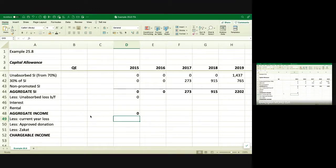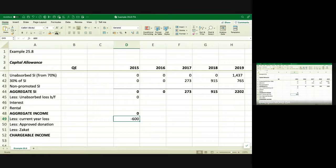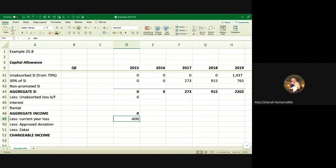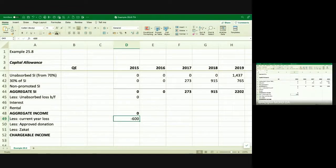So in this case, how much loss do you have? 600. Would you put 600 there? Would you minus 600 there? No. Yes or no? No. Why? Because the aggregate statutory income is nil. Not the aggregate, the aggregate income. The aggregate income is nil.